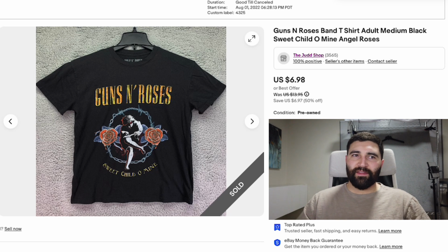So number 20, another item that was over a year old and also hit the 50% off sale. It was this Guns N' Roses band t-shirt in an adult medium. This is a new age one. And like I said, it took over a year to sell, and it sold for the full sale price of $7 plus shipping.